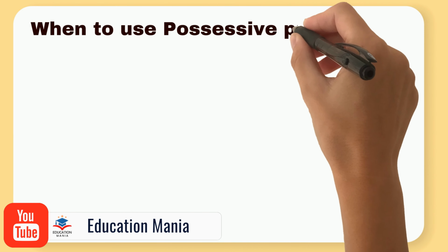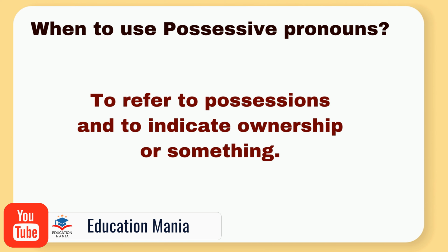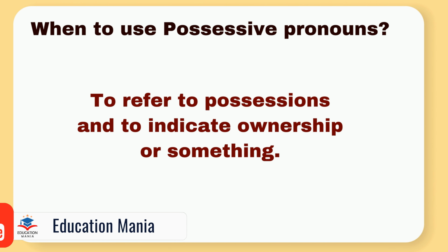When to use possessive pronouns. To refer to possessions and to indicate ownership of something.